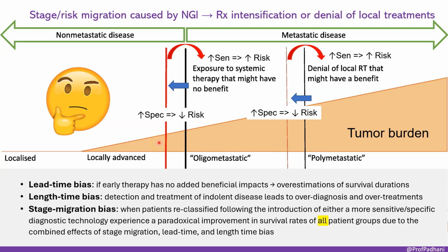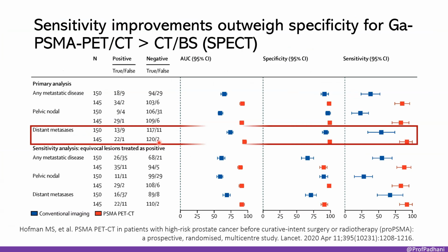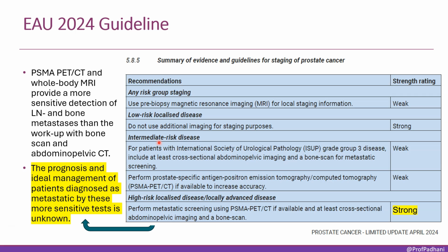When you look at the ProPSMA study, you find increased sensitivity and specificity with PSMA. Still, sensitivity increases predominating over specificity increases, which is why there is a strong recommendation for the use of PSMA for high-risk local advanced prostate cancer in the 2024 EAU guidelines. However, at the same time, the guideline states that the ideal management of patients diagnosed as metastatic by these more sensitive PET-CT scans remains unknown.